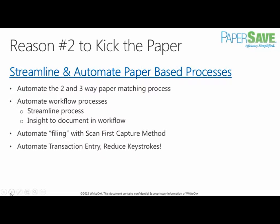Now, for some of y'all who may be looking for a little bit higher level of automation, there's also an OCR engine that is an option with PaperSave, and that's going to actually automate the capture of data off of the document to eliminate those keystrokes. So PaperSave will read that document, pull off vital information like vendor, date, dollar amount, invoice number, invoice date, maybe use purchase order, so it's also going to do the purchase order side as well, including any line item detail that may be required based on your process.